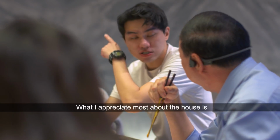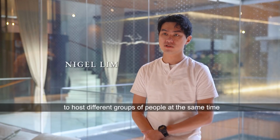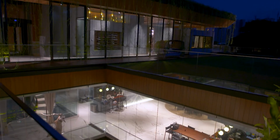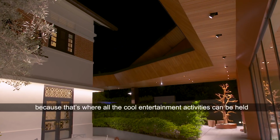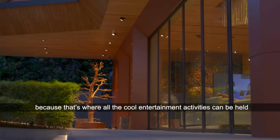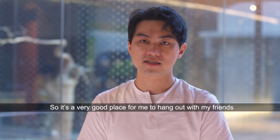What I appreciate most about the house is how this house can be toggled between compartmentalizing the different areas to host different groups of people at the same time. My favorite area is of course the basement because it's where all the very cool entertainment activities can be held. So it's a very good place for me to hang out with my friends.